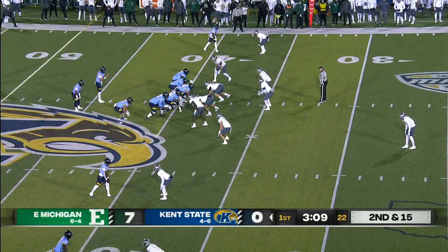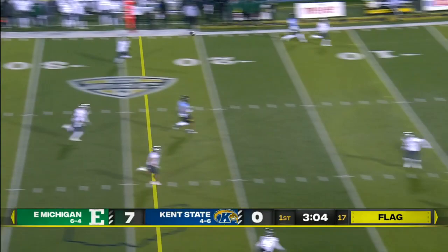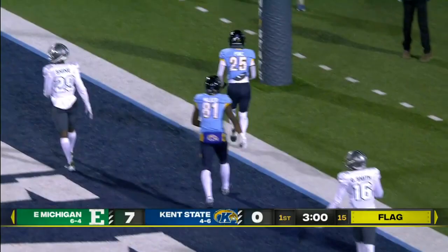So it'll be second and 14. Another flag is thrown. Schley takes a deep shot. He's got his man. Touchdown. Polk on the reception.